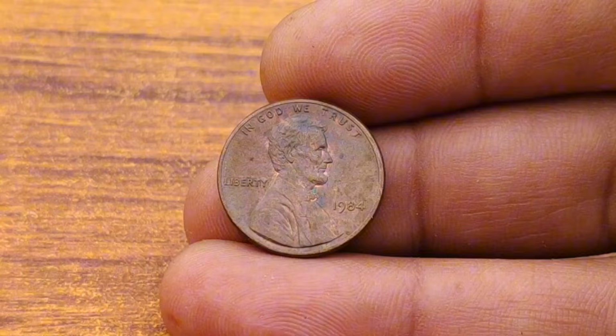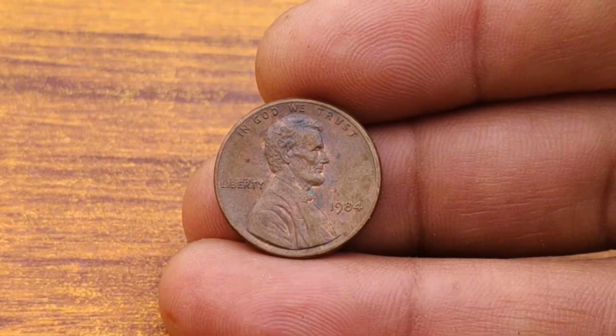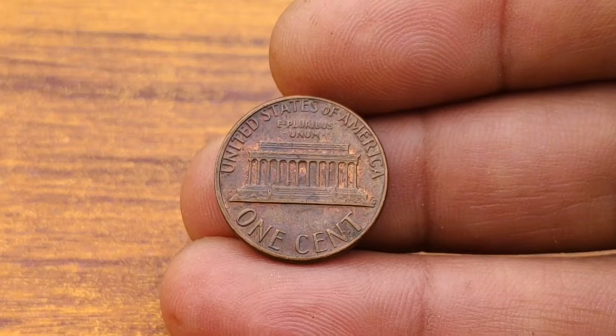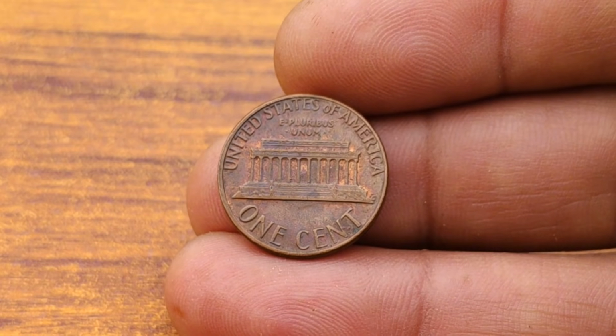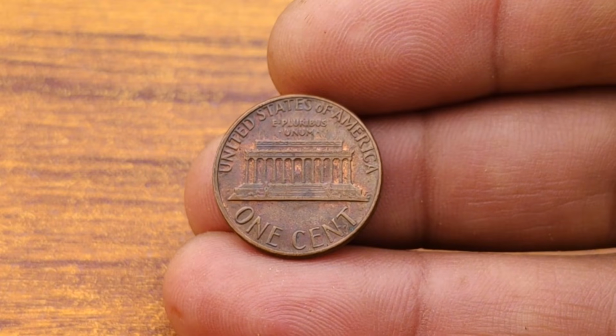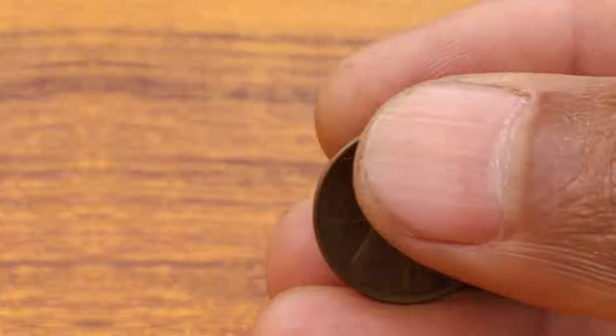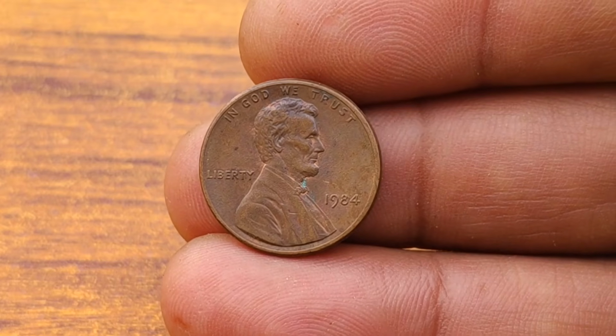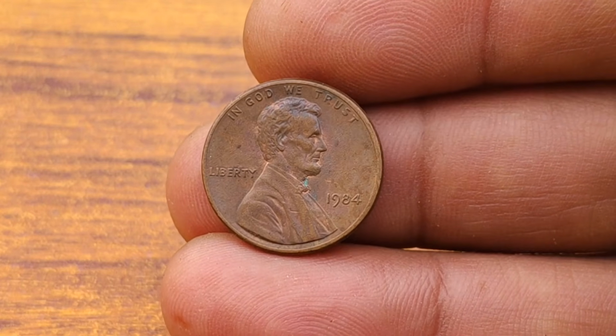Look under the date. If there's no letter, it's from the Philadelphia Mint. Look for a distinct pinkish or rosy shade that differs from the standard copper tone. Very fine coins should have minimal wear and clear design details. And don't forget to preserve your coin properly. Use coin holders or soft cloth pouches to protect them from scratches and environmental damage.